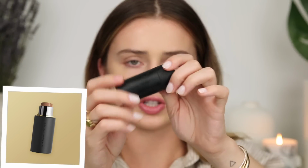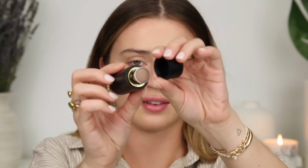Okay, so next I'm gonna take the Face Trace contour stick. This is in the black packaging. Very fancy. This magnetic lid is so fun. I got this in the shade Biscuit. I'm just gonna use that as I would a contour, taking my MAC 130 brush. I'm just gonna blend that in. Sorry, I lied. I want my 188 brush. I want something a little bit more fluffy, I think.